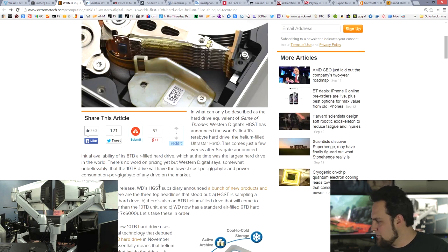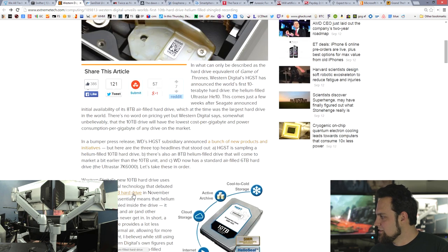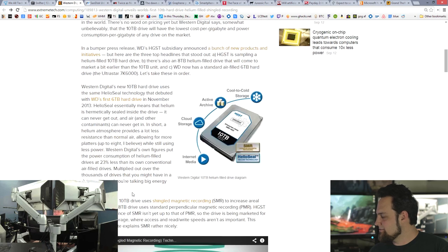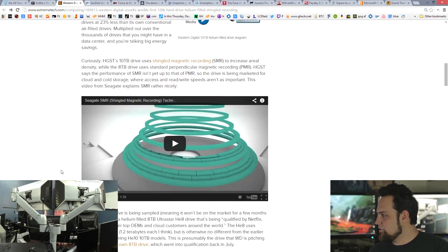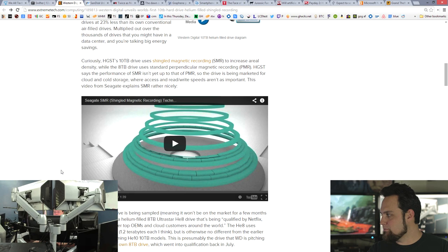Just tons of platters. How many platters are in this thing? Like 8 platters or something? It's crazy. More platters than I feel comfortable with. There's an absurd amount of platters in here. And they're not even using the SMR technology, the shingled magnetic recording, which allows you to cram more data onto the same space. They've decided that is not fast enough. So they're using just standard technology, helium completely filled and sealed completely. Just tons of platters.